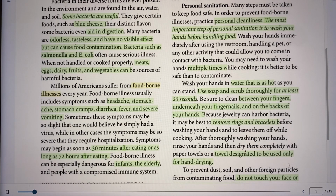So wash your hands, and to wash them properly, use soap and scrub them for at least 20 seconds. Count to 20. 1, 2, 3. Make sure you scrub your fingers and nails. That's important. Another thing is removing jewelry. If you're wearing jewelry on every single hand and you're a cook or working with food, removing some of your jewelry might be important.